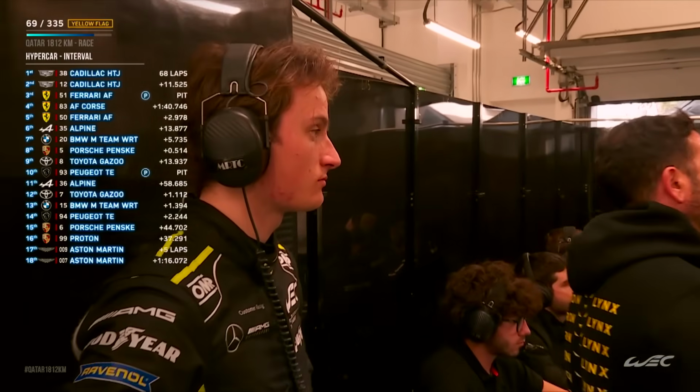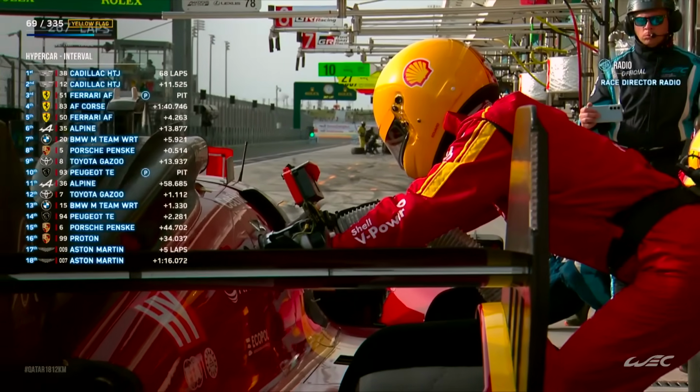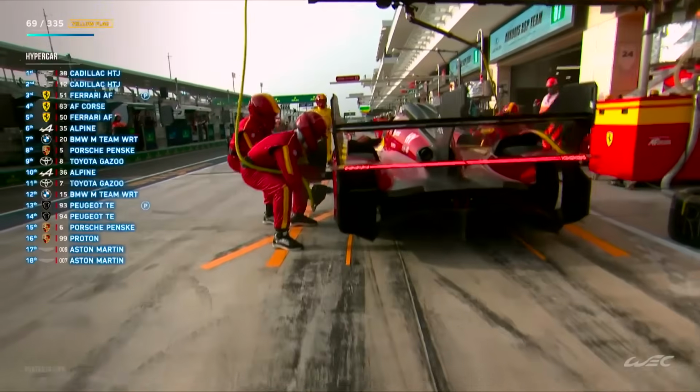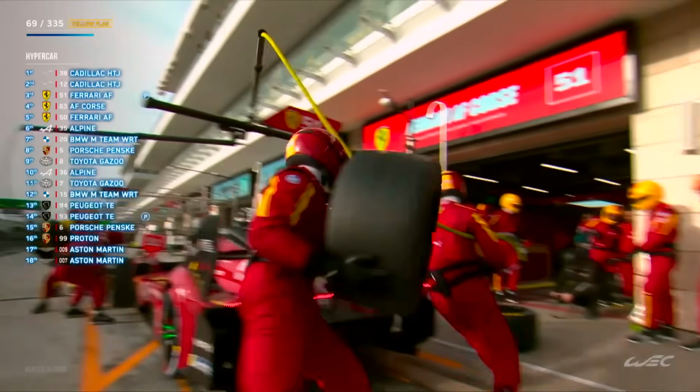We mentioned the marbles earlier on. You're just 30 seconds to VSC. Virtual safety car coming. Oh, that's real trouble for the Ferrari. It's got to get out of the pit lane before the VSC and be in front. Otherwise, it's going to be stuck at the back of the queue.